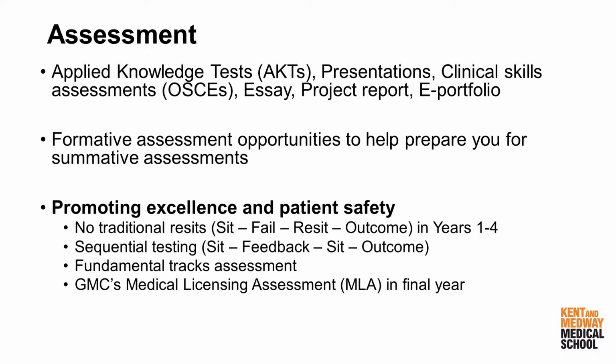We make sure that as we tag all the questions in the AKTs, we can analyze and see how students are doing in the subjects that actually make up the integrated applied knowledge tests. So students don't have to pass all the fundamental tracks, but they shouldn't fail any of the big tracks, so that we make sure that our students don't have holes as they progress to the following years.